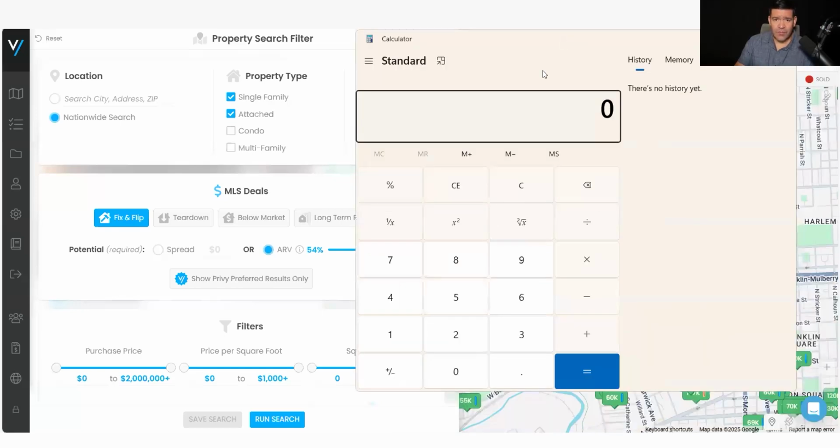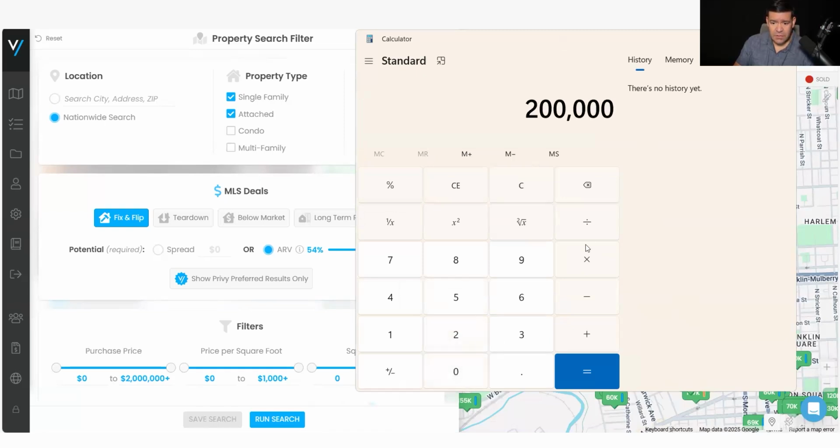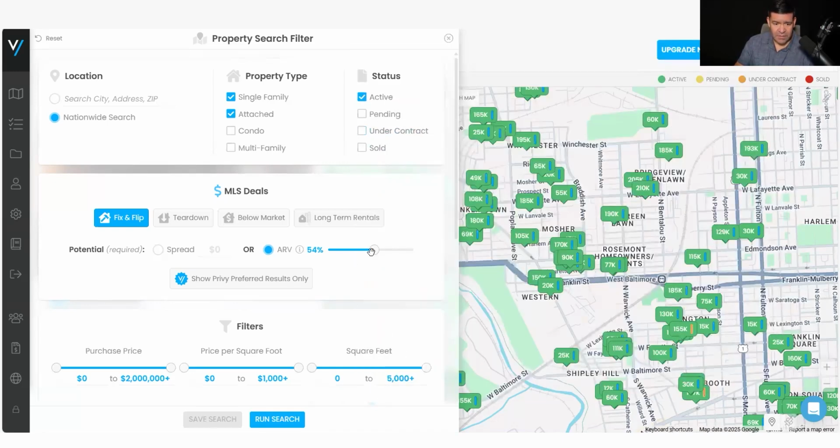So let's say a flip in this neighborhood goes for around 200 grand. So 200,000 times 0.54 means that we need to get this property lower than $108,000 for the numbers to make sense. All right. So it's doing that math for you. It's going to look at the price of the comps, the price of the properties that are listed, and it's going to run those numbers for you.